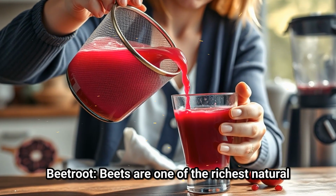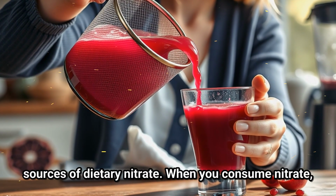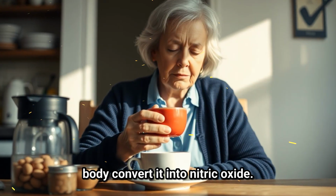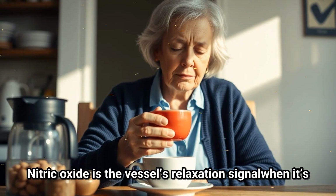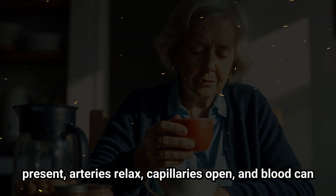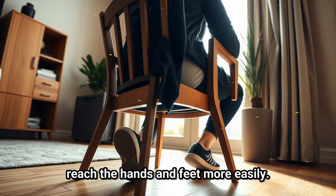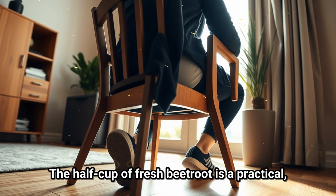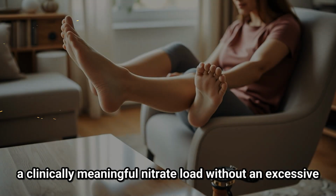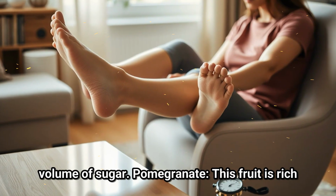Beetroot. Beets are one of the richest natural sources of dietary nitrate. When you consume nitrate, bacteria in the mouth and enzymes in the body convert it into nitric oxide. Nitric oxide is the vessel's relaxation signal. When it's present, arteries relax, capillaries open, and blood can reach the hands and feet more easily. The half cup of fresh beetroot is a practical, tolerable amount for most older adults and provides a clinically meaningful nitrate load without an excessive volume of sugar.